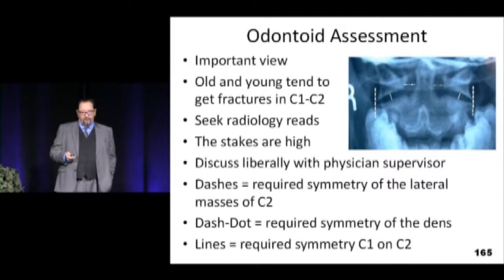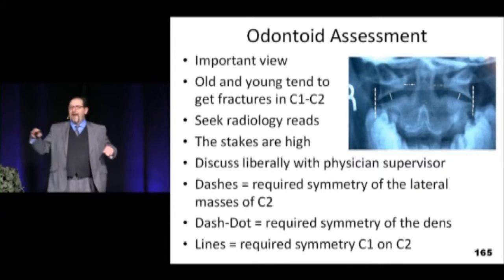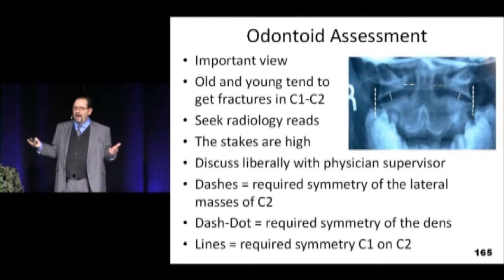And I already talked about the last point on there. Here's an odontoid view. It's an important view. Remember that in both the elderly and in the young, at both extremes of age, high C-spine fractures are the most common. I always, when I look at house design, I'm always amazed by the way we design houses, right?